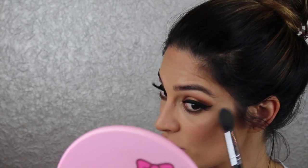Next color I'm gonna go in with is the Becca highlighter in Moonstone, I believe. Yes, Moonstone. I don't have the Jaclyn Hill one yet, and I'm really sad. I want it. If anybody out there wants to buy it for me, I won't be mad. So same thing, I'm just gonna put that right on top. So gorgeous. I don't even know why, highlight is just so pretty.